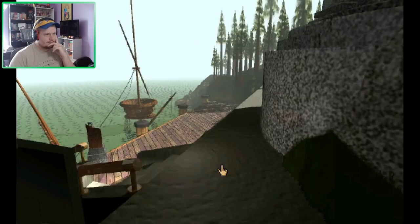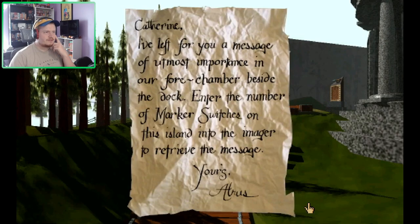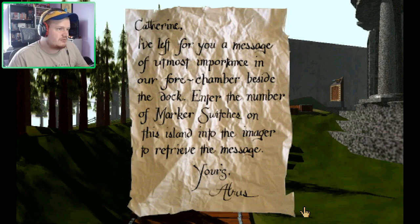Okay. Let's go this way then, as it is the only way left for me to go. Notes, Catherine. I've left for you a message of utmost importance in our fore chamber beside the dock. Enter the number of marker switches on this island into the imager to retrieve the message. Yours truly, Atrus.